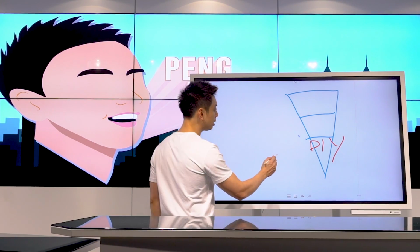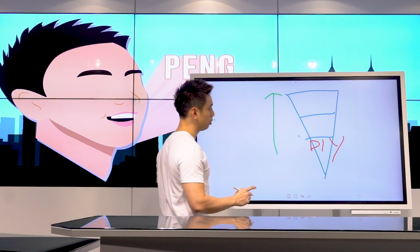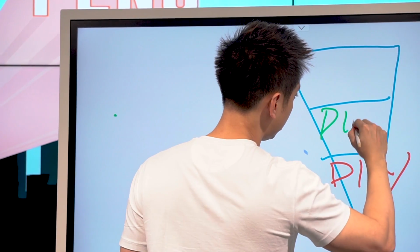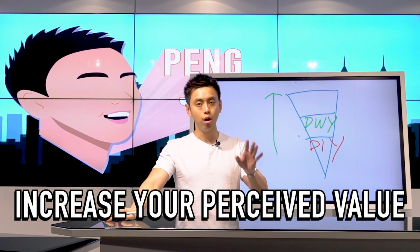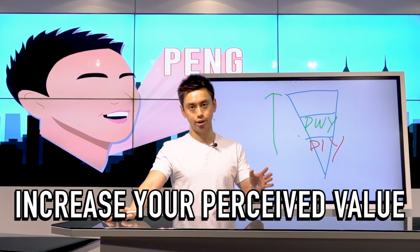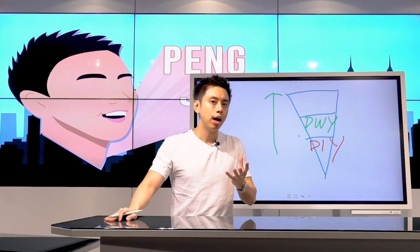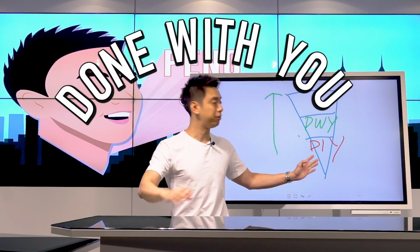So in other words, if you want to create an offer, the next thing that you want to think about is to go up to the next level, which is a done with you type of offer. If you want to increase your perceived value for your products, programs, services, whatever it is that you might want to sell, think about how can you create an offer that is more done with you in nature. Let me give you a couple of examples.